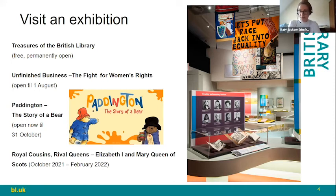It's an absolutely fantastic exhibition charting the historic fight for women's rights from the early 20th century right up to present day activists who are campaigning for things like period poverty, abortion rights, supporting refugee women. You'll see the ephemera in the exhibition. We've got those protest banners, there's diaries, there's film, there's audio, there's artwork, there's interviews.